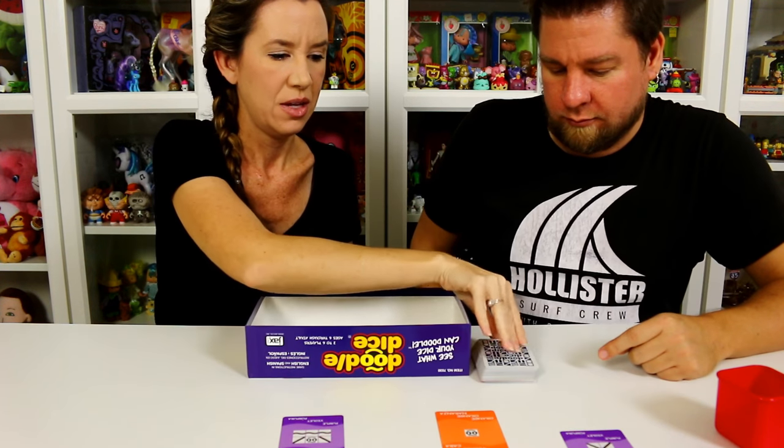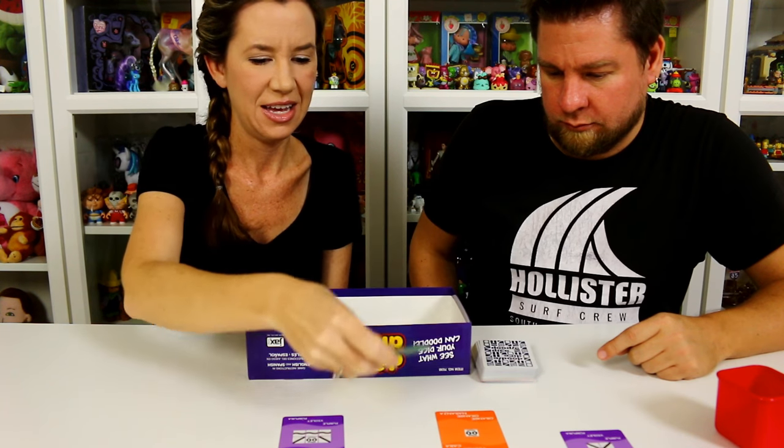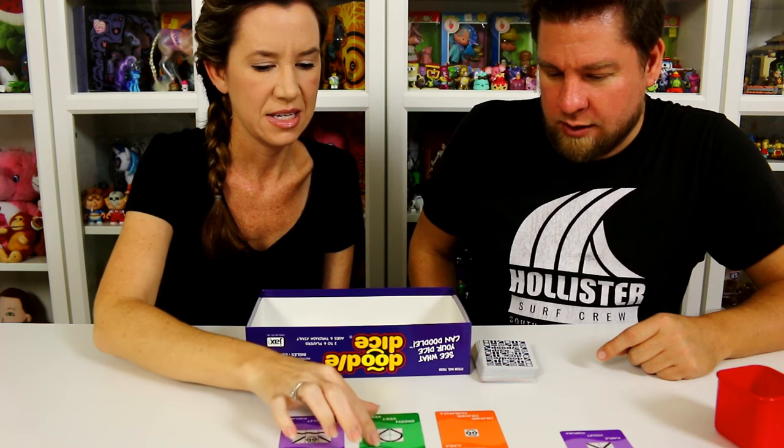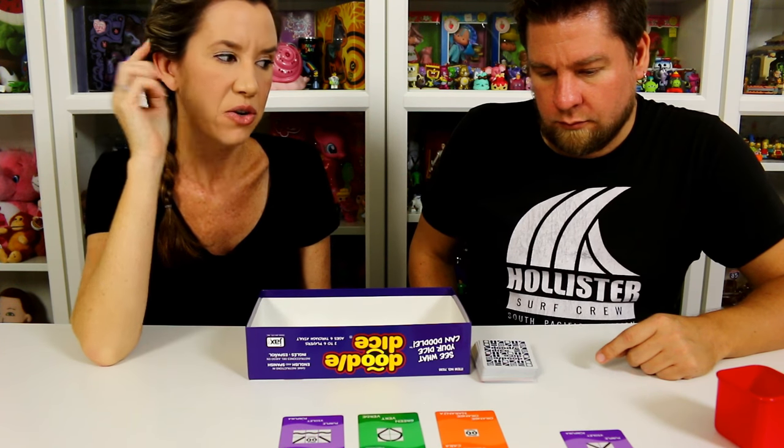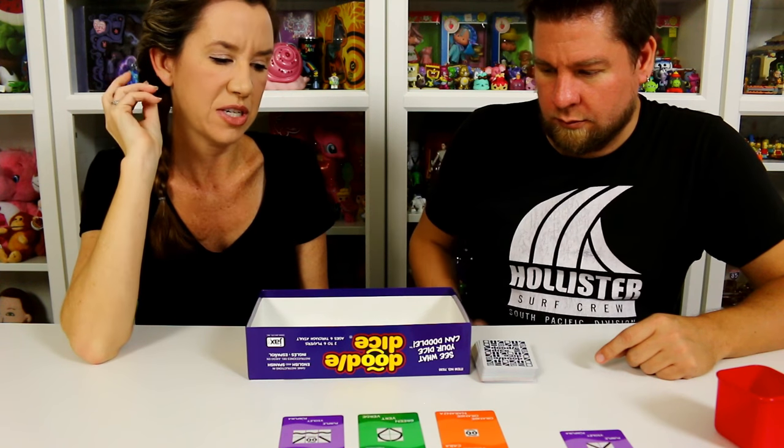Okay. Now it's my turn, and so I flip over a card first. And you put it in the empty spot? And I put it in the empty spot. So we currently have no red in play, but we have two purples and two greens.